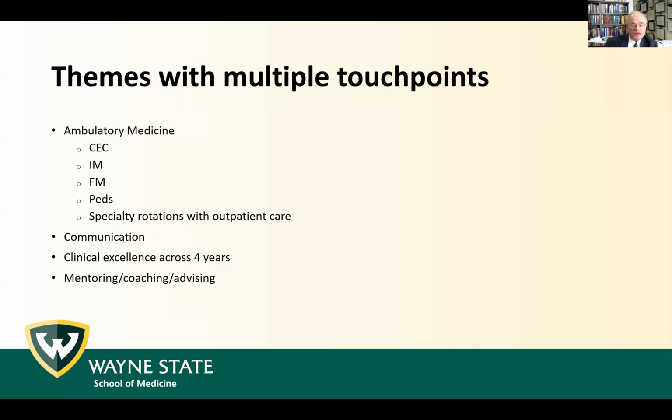This is really a change in the way medical school has been done in the past 10 years or so, because most of medical practice is outpatient. And we really work hard to get students in the clinical years more experience with ambulatory. Communication is the part of clinical medicine that is important. We have a curriculum in communication. We have exercises. We continue to build that across all the clerkships. And we continue to work on how we mentor, coach, and advise students all the way through.